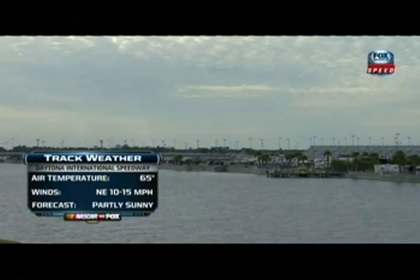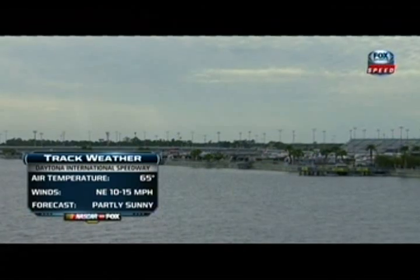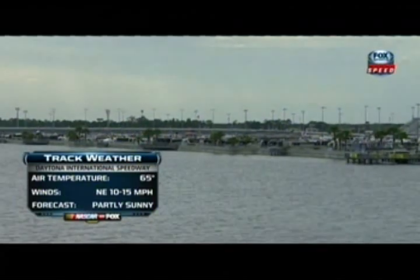65 degrees. Thought we were going to break 70 today. Didn't quite get there. Yeah, it got a little cloudy actually over what it was earlier, a little overcast now. That changes everything. Still partly sunny as we look at Lake Lloyd. Some big fish in there.